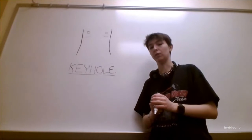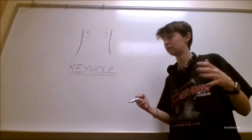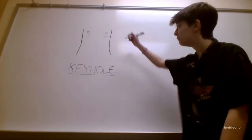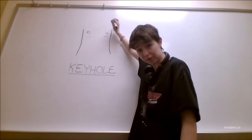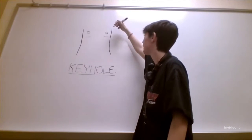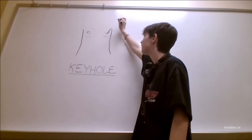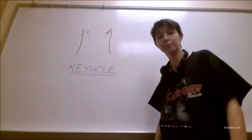This one, keyhole, is intended for smaller chested people, like A cup. It's pretty simple. Basically what's done is they cut right here. It's a very, very small incision. In fact, you can barely even see it on the camera. They remove all the fat, all the breast tissue, and then they just stitch it back up.